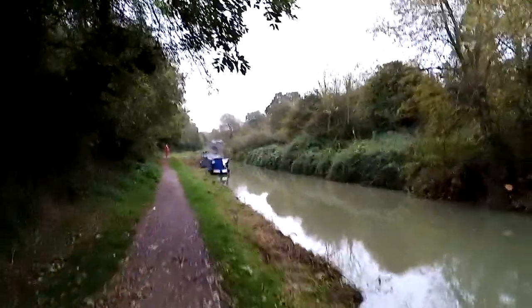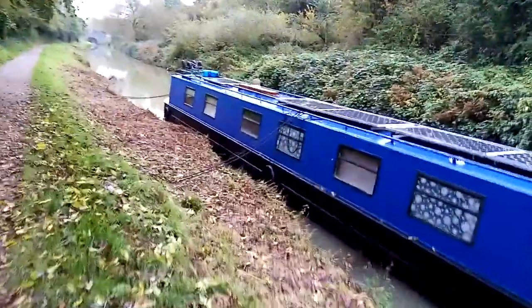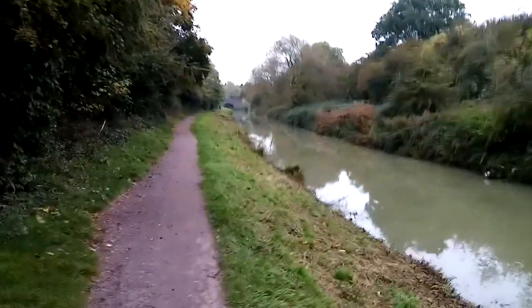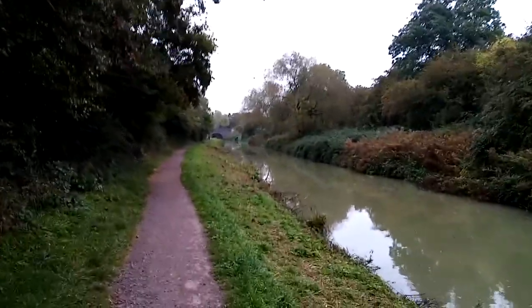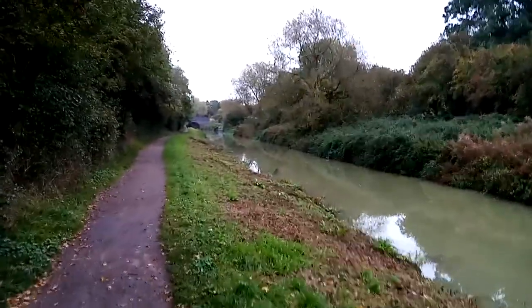I noticed that a lot of the narrowboats obviously can't moor up right next to the bank, so they've got planks taking them onto the boats, and they're moored quite away from the towpath, like this one in front of me here. I'm currently heading in an eastward direction, and this will eventually take us to the town of Devizes, but not before going up the Caen flight of locks, the main flight of which has 16 locks, which I hope to go and take a good look at.